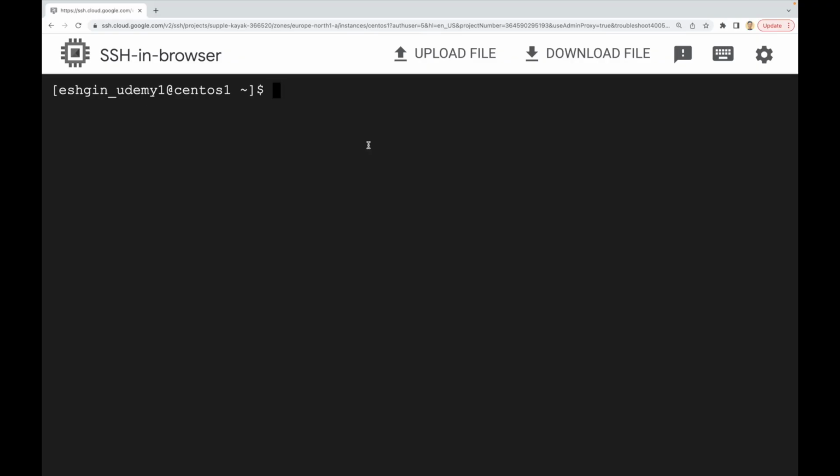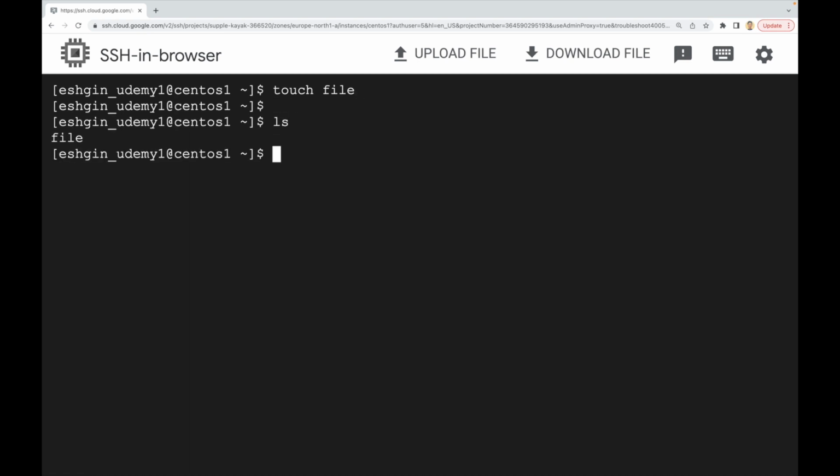Let's start creating files. For that, we're going to use the touch command. First of all, you have to provide the command itself. It's called touch. And then you have to give your argument. In this case, the argument will be the file name. Let's say that our file name will be just file. Let's create this file. And if you do ls, it is here. You may notice that I didn't give any extension for that file. Just keep in mind that Linux doesn't care about file extensions. It just looks into the file contents and then figures it out on its own.